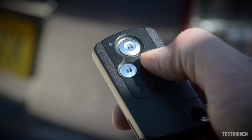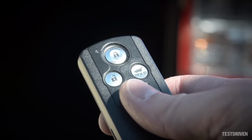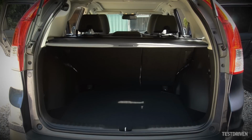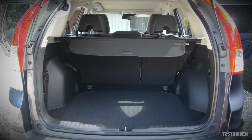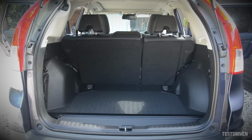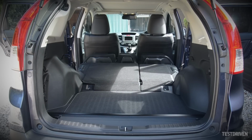Top-spec models benefit from the always fun to play with power tailgate, while all CR-Vs have a low boot lip and a wide opening to make cramming it with a fortnight's luggage a doddle. With the rear seats in place, there's 589 litres to fill, rising to 1,648 litres with the seats folded. There's even a space to stow the cargo cover when it's not in use.